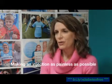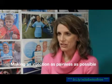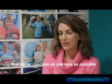Our skin is full of nerve endings, and when you do an injection, if you hit one of those nerves, it's going to hurt. Some things can help with the pain. So for example, putting the needle in quickly tends to make it less painful, as can numbing the skin with ice before the injection. It's also a good idea to check with your children's diabetes team that your injection technique is right and that you're using the right length of needles, because if there's something wrong with that, that might be increasing the pain for your child.